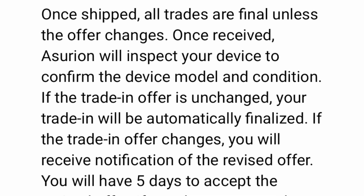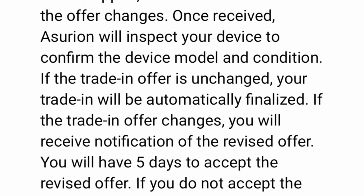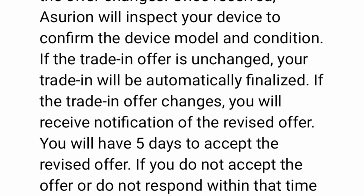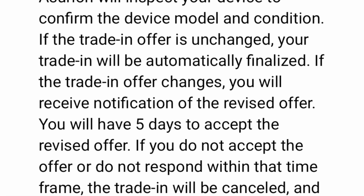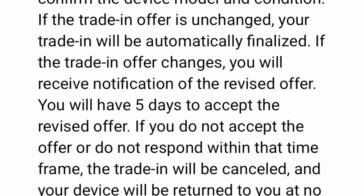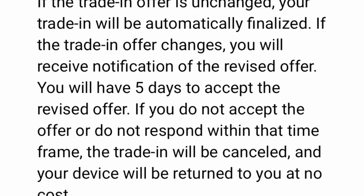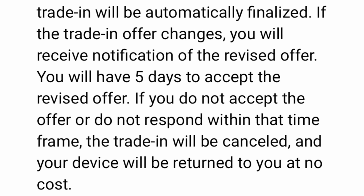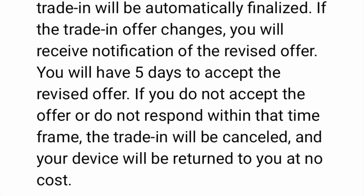So if the screen is broken, if the camera is broken, if something is off with the phone that you failed to mention before you shipped off the phone, then you will have up to 5 days to accept the revised offer. And if you decide, hey, I don't want to accept this revised offer, then they will send you back your phone. But it's important to note that if your phone checks out to be the way that you described it on the phone, once you put it in the mail, it is pretty much now their phone, and you're just waiting for them to tell you how much the trade-in is and when they will be crediting your account.